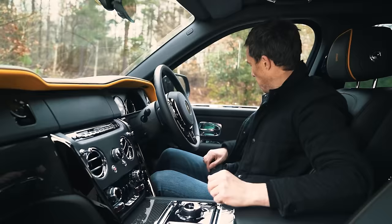That only comes with one engine, and it's much bigger than the one in the Maybach. The Cullinan gets Rolls-Royce's 6.75-litre twin-turbo V12. Normally, it has 570 horsepower and 850 newton meters of torque, but in the Black Badge, you get 600 horsepower and 900 newton meters of torque, and it sounds a little bit more fruity when you rev it.